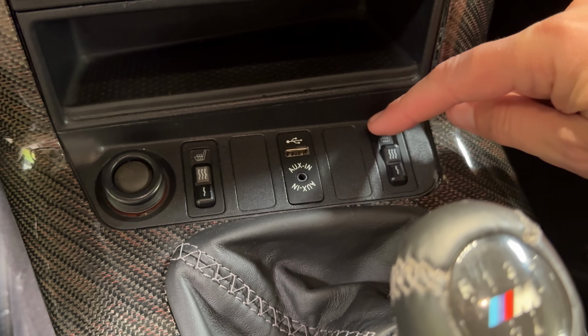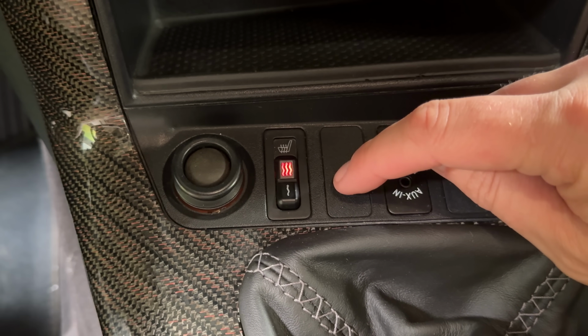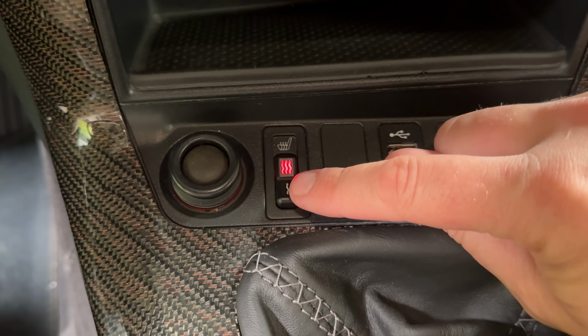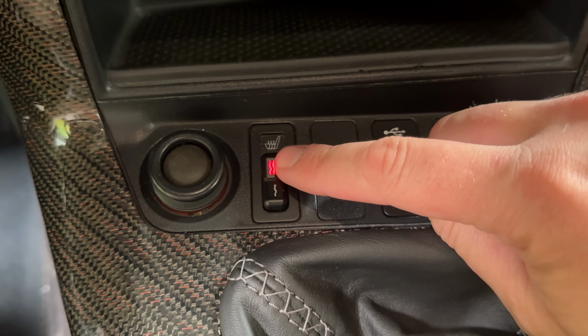Now, also in the center, another interesting item here is the heated seat switch. You can see here heated left or right seats, which was also a nice feature to have 30 years ago, especially in a performance car. And you can choose between 3 bacon heated seats or 1 bacon heated seat. That's your choice between high or low.